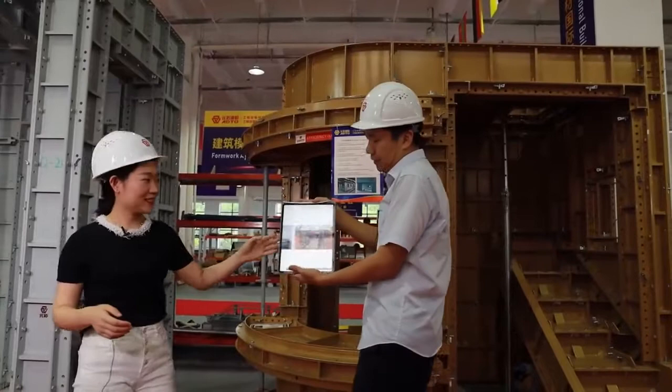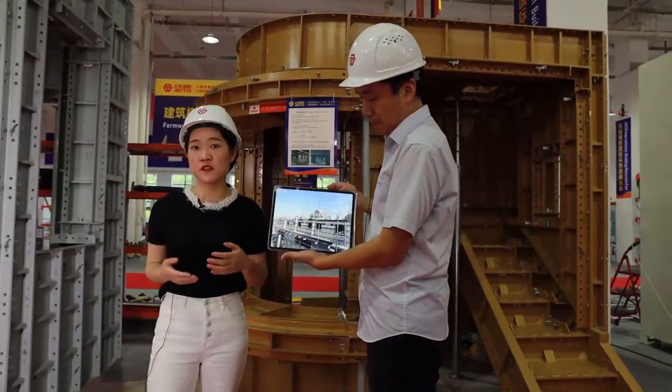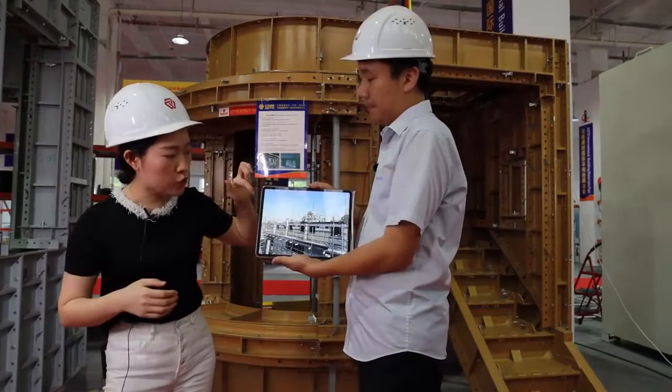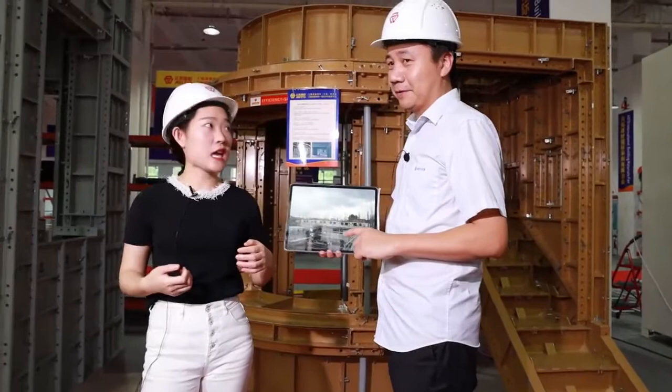The Philippines is also one of our major markets. Till now, we have finished more than 15 projects with more than 50,000 square meters of formwork sold. This is the biggest project we have done so far. It has two phases, each an 11-story condominium. In phase one, they bought 8,500 square meters of formwork from us, and in phase two, almost 8,000 square meters.